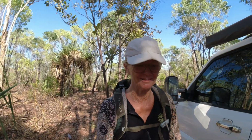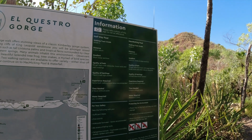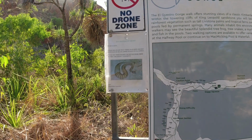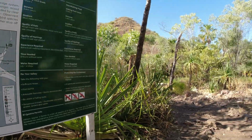Okay, so we did go through the water crossing and we made it. Surprisingly, we got a little bit of water in the front around our feet. But we've arrived at the trailhead for El Questro Gorge, and yeah, here we go. This sign at the trailhead gives you all the information you need for the hike. And these 2 reminders. Unfortunately, no drones. And more importantly, be aware there's death adders.